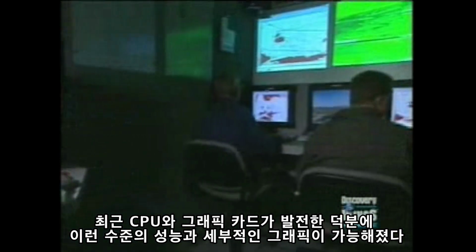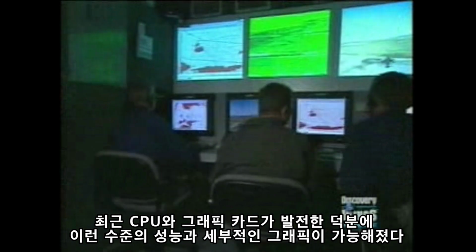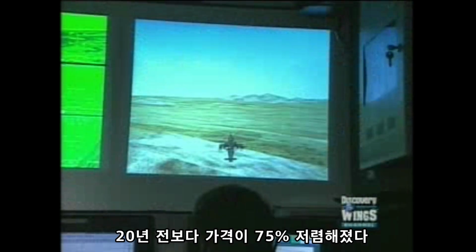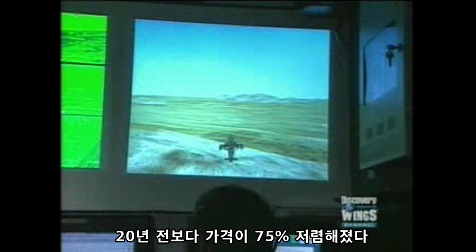This level of performance and image detail is possible only through recent advances in computer processing chips and video cards. The result is smaller size and greater simulation power, which is 75% less expensive than it was 20 years ago.